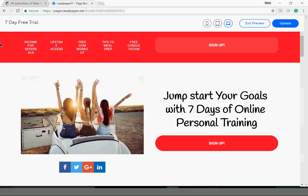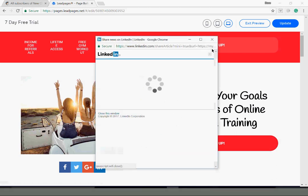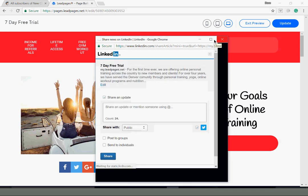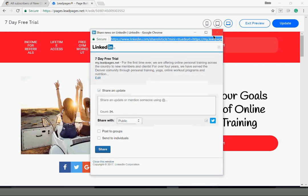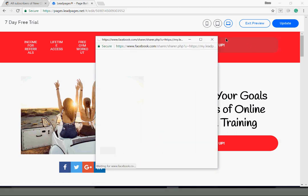it looks like on the desktop. The client will not see this top bar. That's for us, but they will see this banner at the top. And we want them to sign up. We want them to share on LinkedIn. They can write something about that. We want them to share on Facebook.